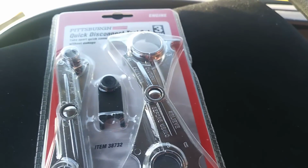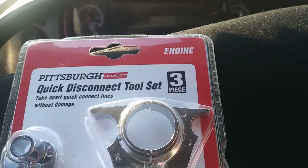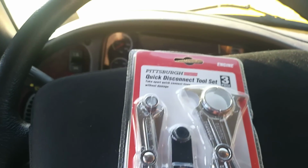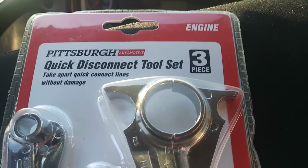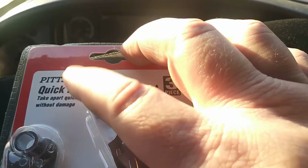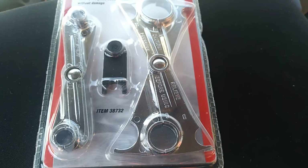How about this? Quick disconnect set, 3-piece. I want to say I paid about $3 for this. Yes, it's Pittsburgh Automotive, so this other stuff I've showed up to this point I think is lifetime warranty. Actually, the socket trays I don't think are, but this is Pittsburgh Automotive, so this is not a lifetime warranty. And yeah, it is still in the case, and no, I haven't used it.